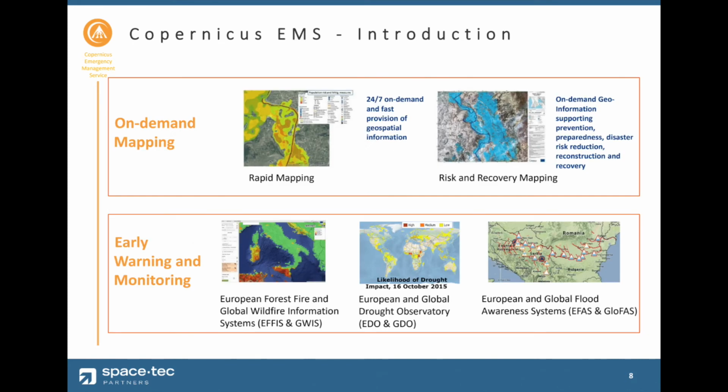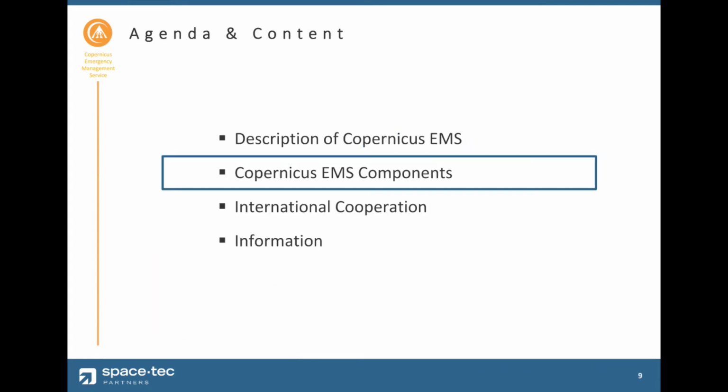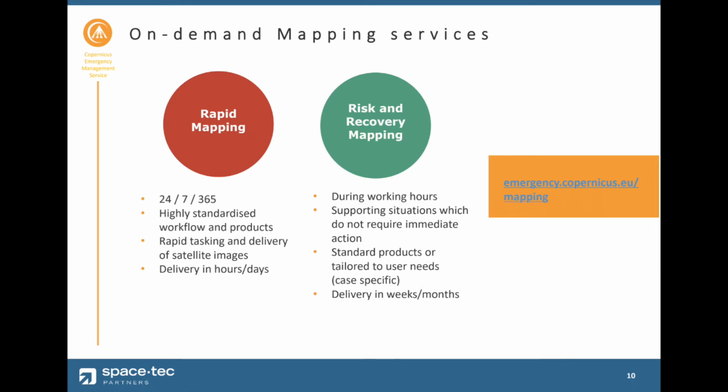It has two main components, an on-demand mapping component and an early warning component, which I will present in more detail. First, on-demand mapping services can be separated into two sub-components. One is rapid mapping, which provides geospatial information, so not only maps, but actually vector data that can be ingested into geographical information systems. Highly standardized products in order to make the production fast and delivered in a matter of hours or days. And in fact, the main driver of the timeliness is the availability of usable satellite pictures.